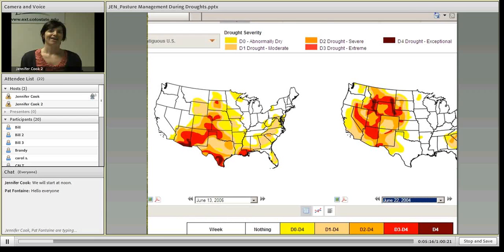So drought is pretty much just a part of our climate here in Colorado, and we need to accept that we're always going to have drought every few years, and begin to understand what we can do as grass managers to manage our grass long-term in a way that will make our grasses more resistant to drought. So just to prove that drought happens a lot, I went back the past 10 years. Here we are in 2006, and then 2004, we were in a drought.